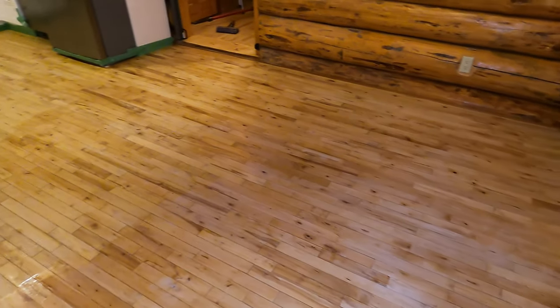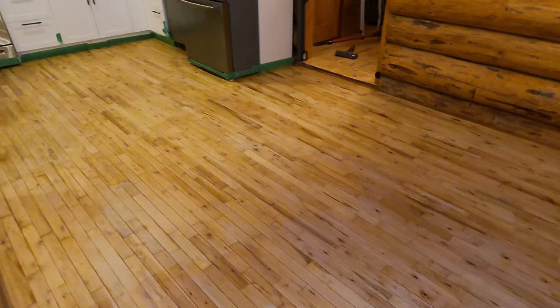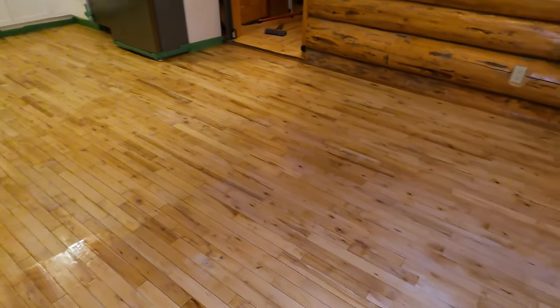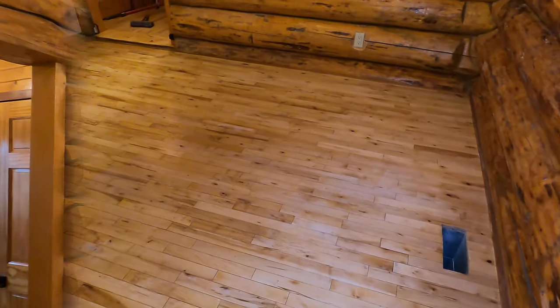It's a little dark in here, but anyway, that's the finished first layer. We've got two more to go.